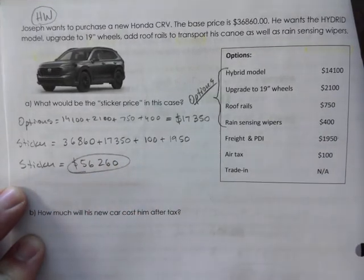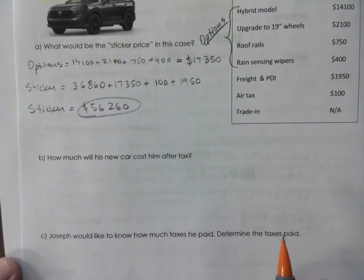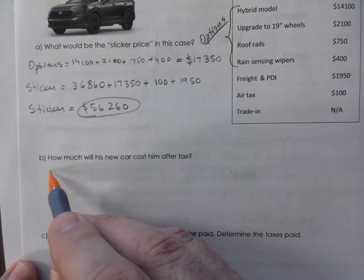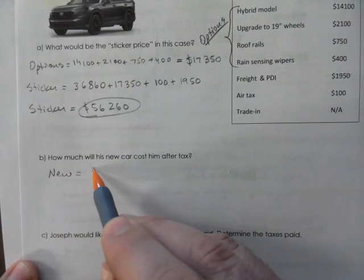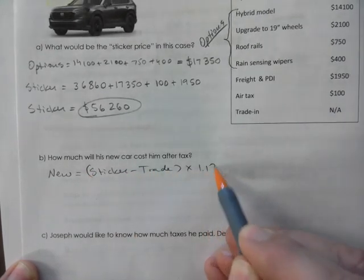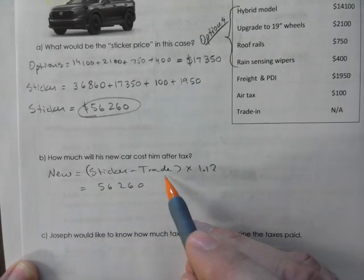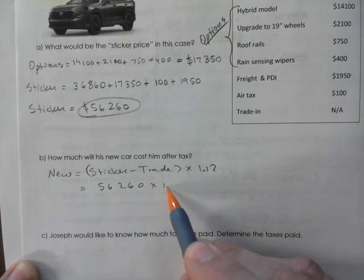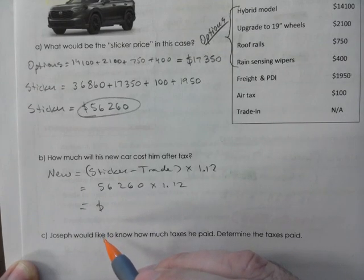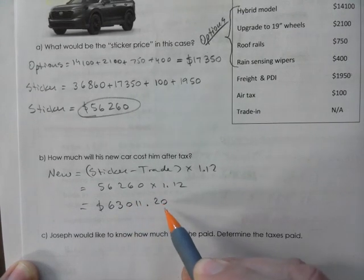How are we doing so far? That should have been pretty straightforward, okay? So now we have our sticker price. How much will this new car cost him after tax? So you would use this formula. New calls for the sticker minus the trade, and we would add 12% taxes to that. In this case, there is no trade-in, right? So it's this minus 0, right? You got to pay for the whole thing. And that is $63,011.20. Yeah. Okay, good.